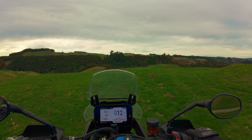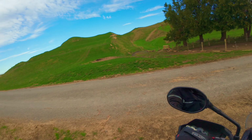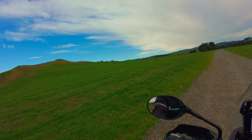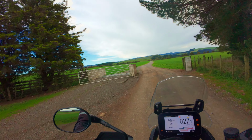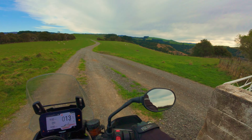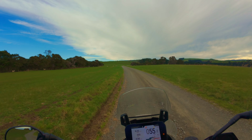Here and have a look at the view. Well, it doesn't say property or any notice of any kind, so I assume this is actually public access. Very pleasant. Riding through a chicken farm.